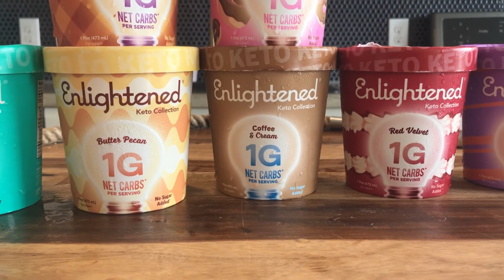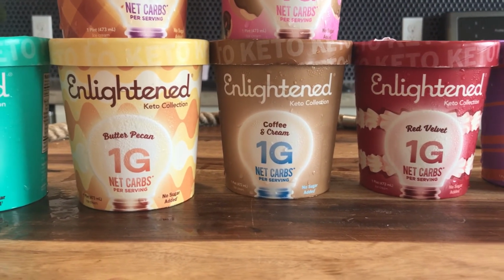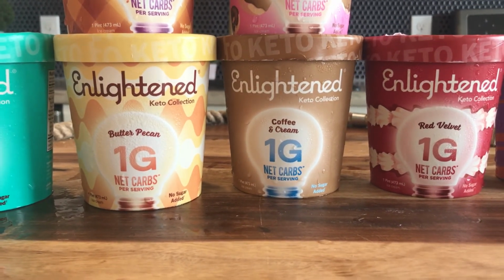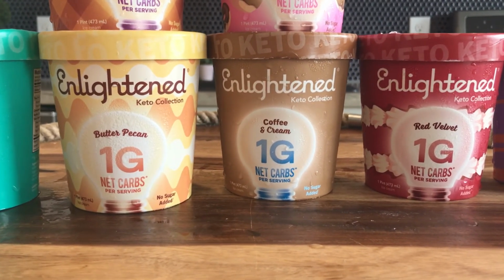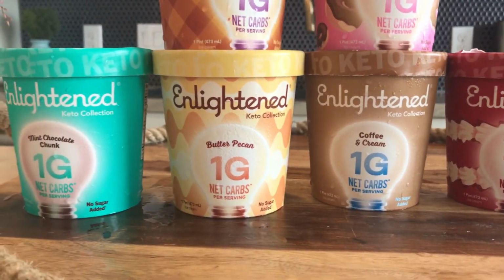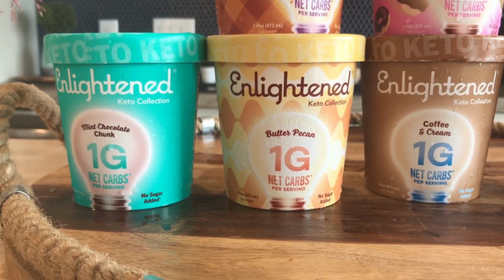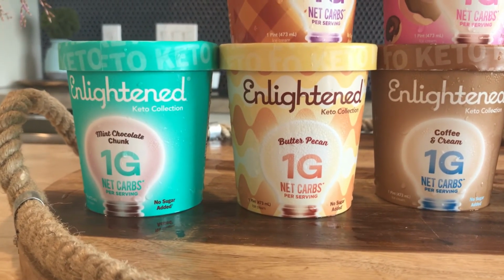But honestly, I wouldn't want them to mess that up. I've seen people put chocolate chips into the coffee and cream ice cream. It just doesn't do it for me. Coffee and cream tastes great. Most people drink coffee with cream, right? So I don't think it's weird that there's no extra swirl or chunk there. Tastes just fine to me.